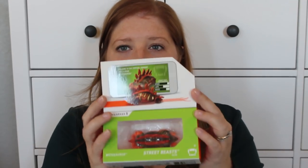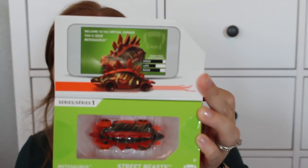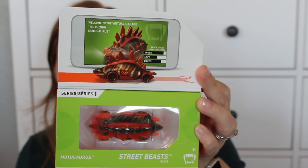And let me open that and show you. I don't think I opened it in the last one, the last car that I found, but it says, welcome to the virtual garage. This is your Motosaurus. Track your performance for speed, laps, and races. Street Beast, this is number 2 of 5. And it says series 1. So on the back, there is a little code on your vehicle that you scan, and it does say download on the App Store or get it on Google Play.